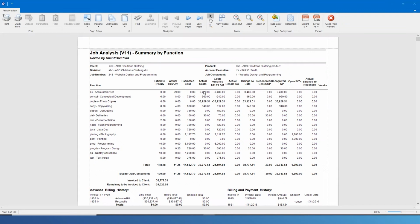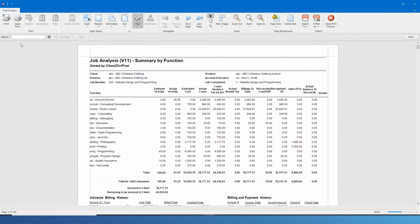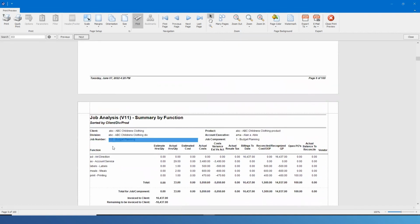There's a find feature or a search. So I'm previewing the job detail analysis report, and I want to try to find job 333. Yes, I could scroll through all 100 pages till I get to wherever job 333 is located on this report. Or I can come up here and click on this snazzy find icon, type in 333, hit the next button, and it takes me right to my job number.